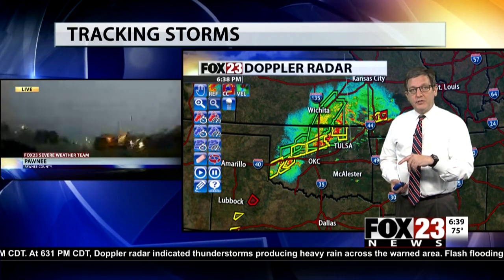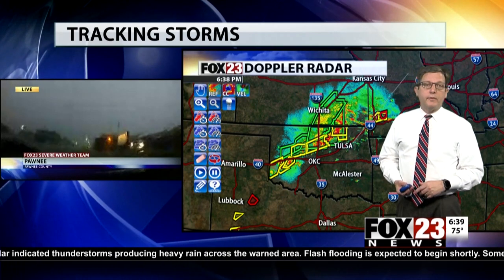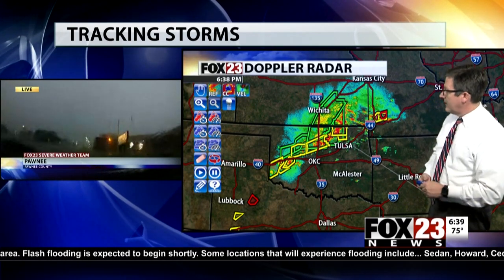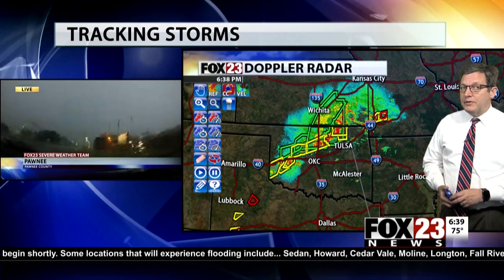And don't forget, you can always use the interactive radar on fox23.com in the meantime to stay updated and track these storms to the southwest. So stay with Fox 23, and we will keep you advised.